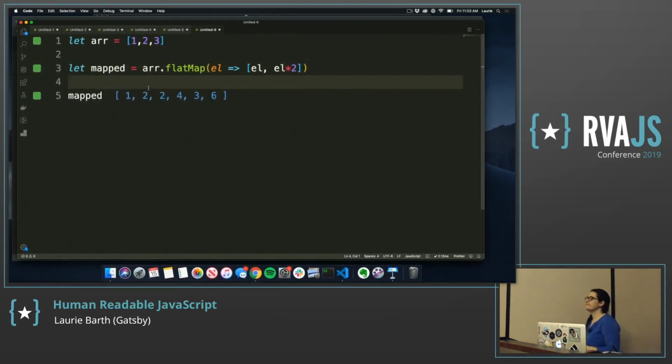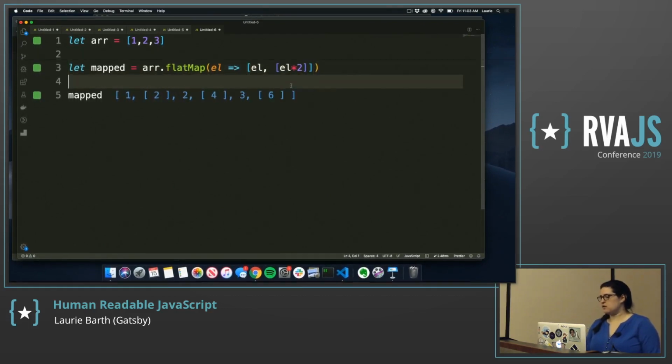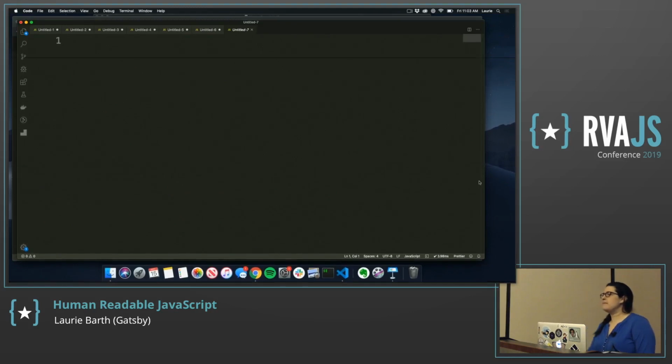FlatMap. New introduction to the array prototype. Keep in mind, this is equivalent to .map.flat with no arguments. There is no way to pass an argument into this. So if you add another level, it's not going to flatten all the way. And this makes sense. We want it to be lazy by default. We don't want to overcomplicate things, but do keep this in mind when you're using it. Flat's nice. FlatMap's nice. 2 really nice additions to ES2019. But my favorite is yet to come, and let me tell you why.